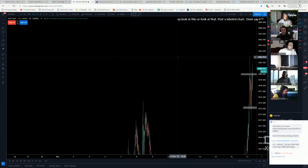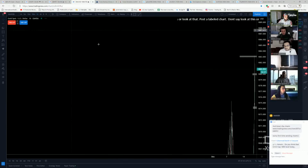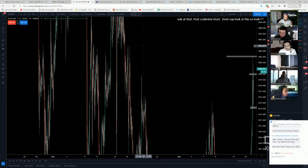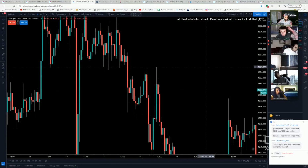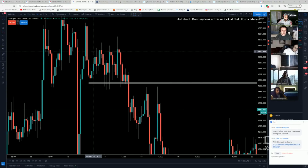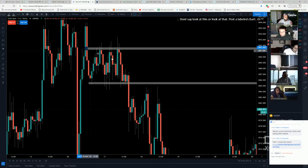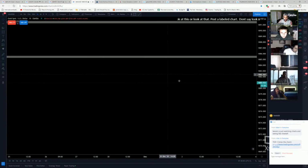Let's see here. If we break above 1883 on gold, what's the next target here? Ooh, 1884. 1885, and then we got 1891 all the way up over here. There was a lot of consolidation over here between 1891 and 1886. Lots of consolidation.